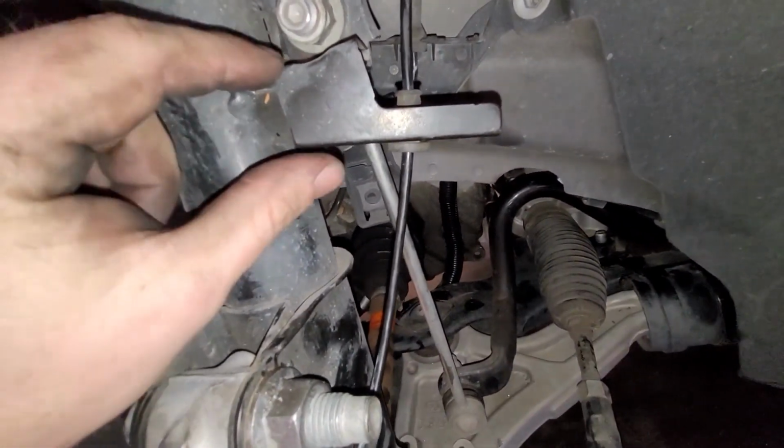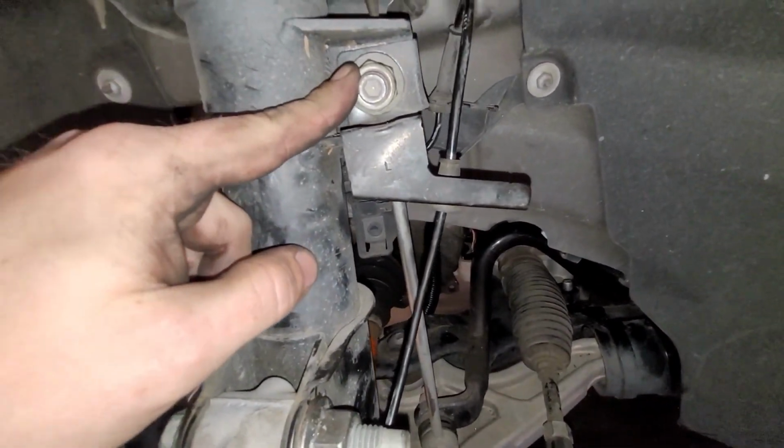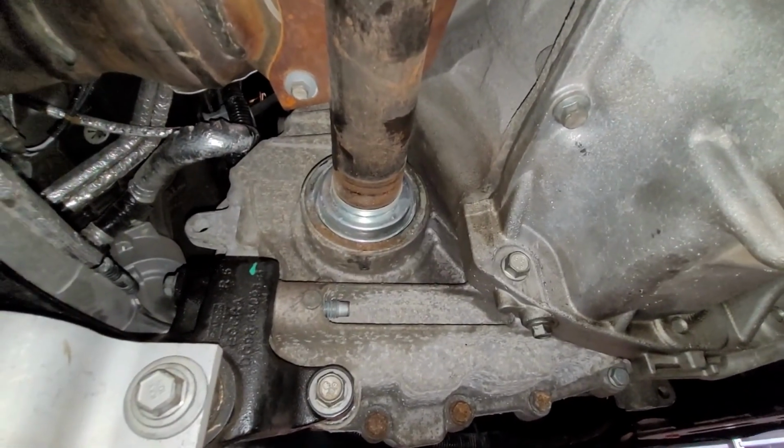Lastly, you can put this bracket in with the sway bar link. Okay, a lot of stuff, but pretty straightforward. Let's go to the other side. Passenger side axle is in.